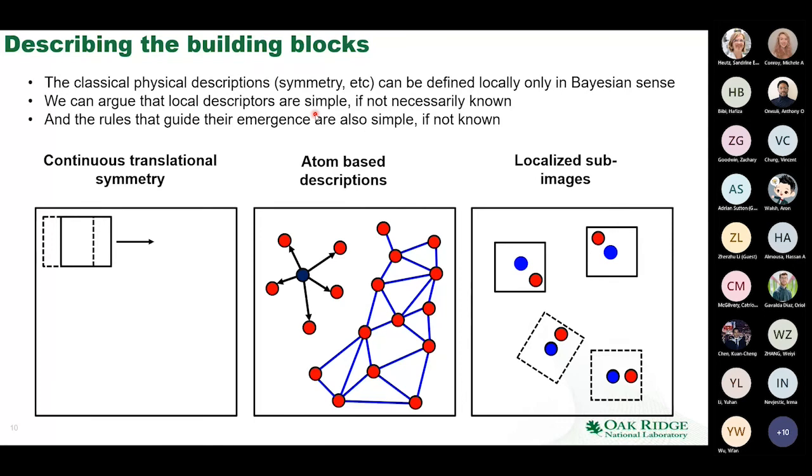And then we can extend this concept a little bit further and say that whatever the local structures are, their collective behaviors can be very complicated. So this is all the science about the emergent behaviors, complexities, and so on and so forth. However, the rules that guide the emergence can be expected to be spatially uniform and simple, if not necessarily known. And then the question becomes, can we find these local descriptors from microscopy data? And can we find the rules that guide the emergence of the local structures from the microscopy data as well?